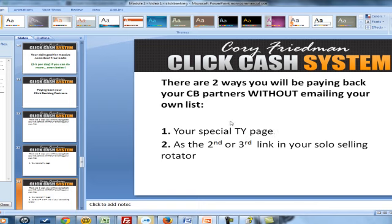But especially when you're first starting out, guys, even if you're only selling 50 or 100 click solos from the list build this method gives you, you could always make the second or third link of your solo selling rotator point towards your banking rotator, right? So when you're first starting out, you don't need to worry about paying people back strictly from the incoming leads on your thank you page, right? There is this as a second option.